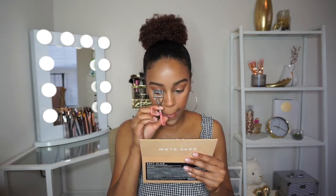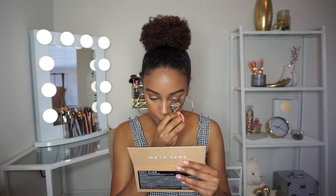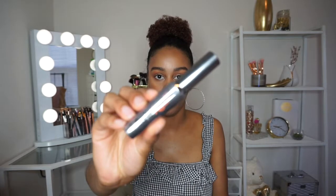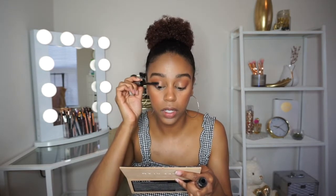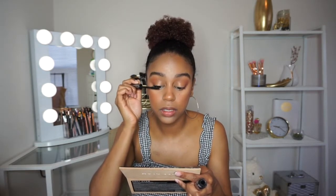I am going to go ahead and do my lashes. The first step is to curl, which for this I like to look down into the mirror. Makes it easier to clasp all of them. And then I like to use the Benefit They're Real mascara. This is an expensive video. And I also like the Rimmel London Lash Accelerator if you're looking for a good drugstore mascara. It's very similar to this.